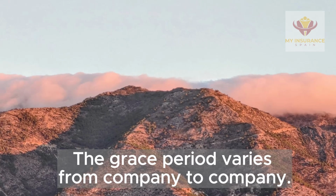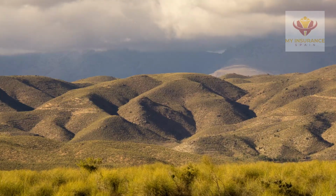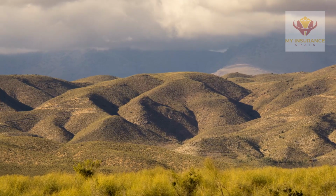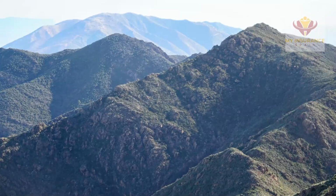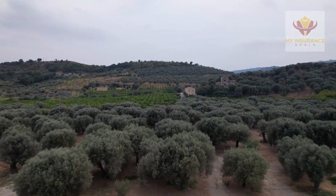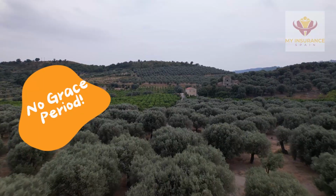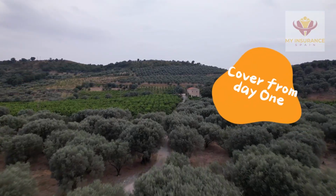However, the length of the grace period can vary significantly between insurance policies and providers, so it's essential to carefully review the terms and conditions of the policy before purchasing. The good news is, there are now policies out there with no grace period or moratorium, so you can obtain the full benefits of the health insurance policy from day one.